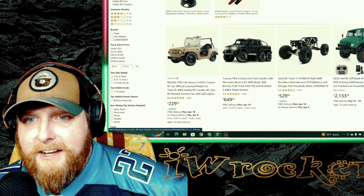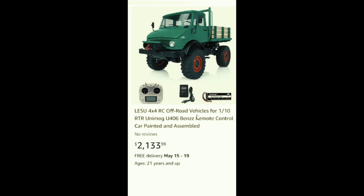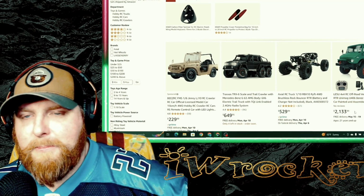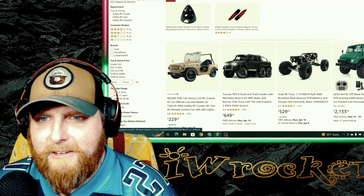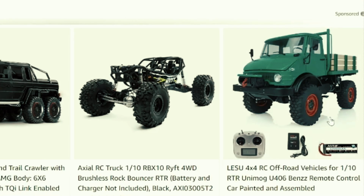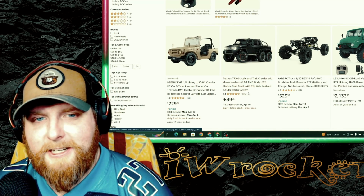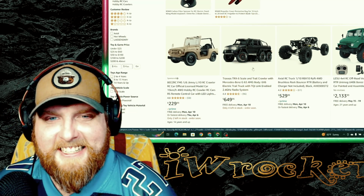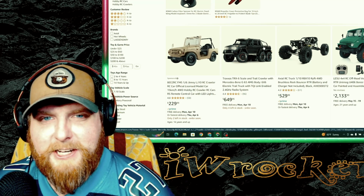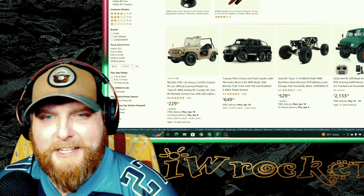Now, funny enough, Amazon has a Lesu 4x4 RC vehicle based on the Unimog. Now this one's $2,100, so that's just as expensive as a ScaleArt one. That's kind of interesting. This one looks pretty accurate as well, although I'm not sure if it's as good. Hey, there's a more realistic one. For $600, I can get a Traxxas. We have an AMG G63, a G-Wagon, but a 6x6. So there you go. That's kind of cool, right? Not the same thing, of course.